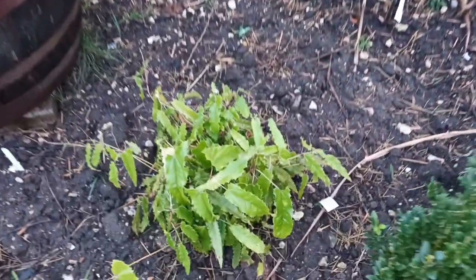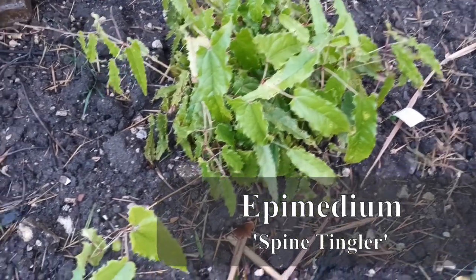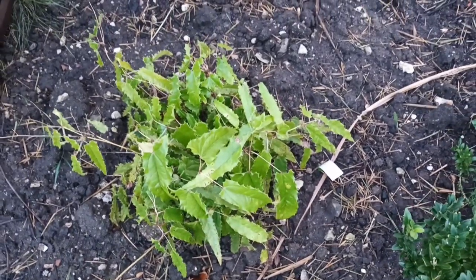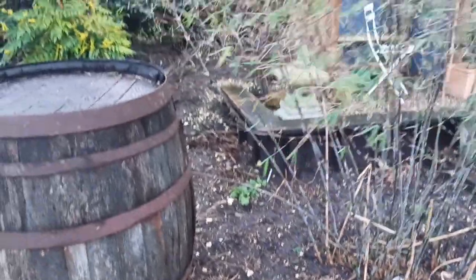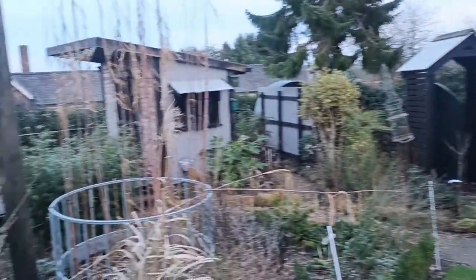We've got this epimedium here. These look good at this time of year. And this one's called Spine Tingler. It's a very spiky one. I've got several epimediums around the garden that I've not shown in the past. As I said earlier, I hope to get around and start showing you different plants. So in general, the garden's looking good.